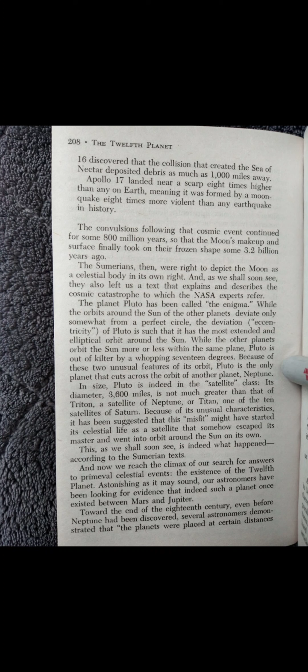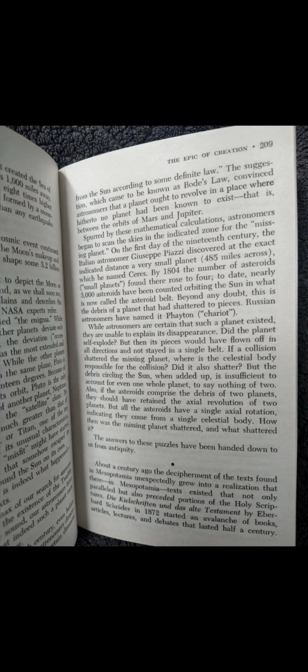And now we reach the climax of our search for answers to primeval celestial events, the existence of the 12th planet. Astonishing as it may sound, our astronomers have been looking for evidence that indeed such a planet once existed between Mars and Jupiter. Toward the end of the 18th century, even before Neptune had been discovered, several astronomers demonstrated that the planets were placed at certain distances from the Sun, according to some definite law. The suggestion, which came to be known as Bode's Law, convinced astronomers that a planet ought to revolve in a place where hitherto no planet had been known to exist, that is, between the orbits of Mars and Jupiter.